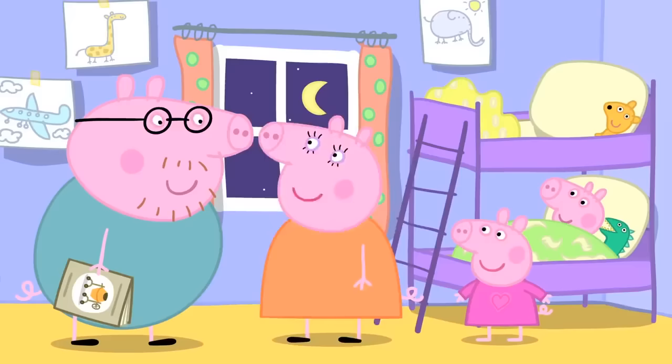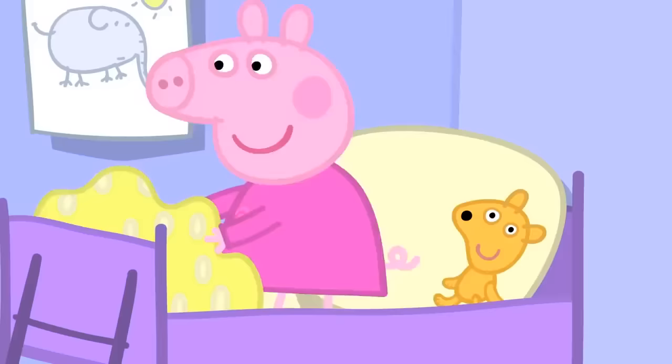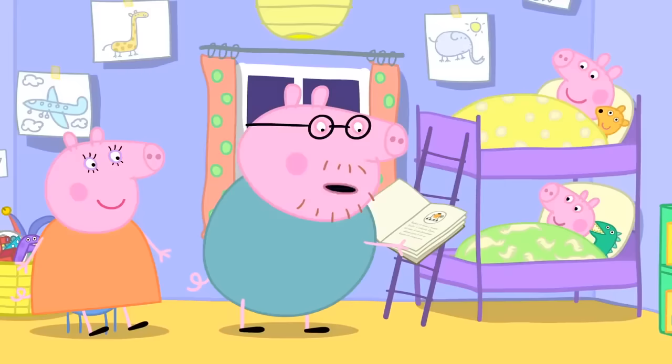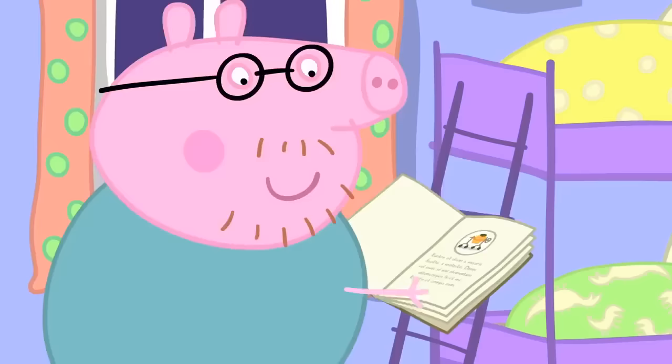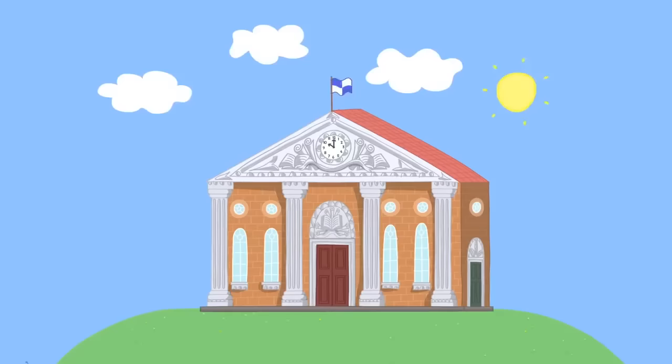But now it's bedtime. After Daddy reads this story. It's not much of a story, Peppa. Please read it, Daddy. Okay. The Wonderful World of Concrete. Concrete is a construction material composed of sand, water, and chemical admixtures. Chapter 1. Sand. Peppa, George, and Mummy Pig have fallen asleep. It is morning.